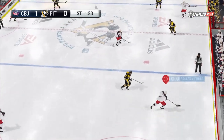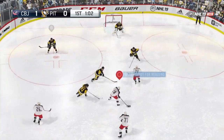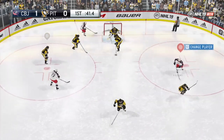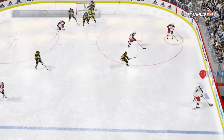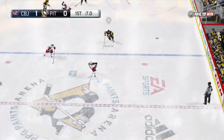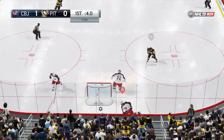Nearing the final minute. And now it's directed to Bjorkstrand. Carries it on in from center. Scooped up by Vanek. Has it in his own end. Smart recovery by Foligno. A big one-timer. He wore that puck on a hard shot. All the way down for an icing.